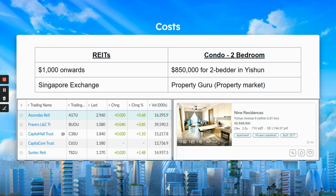However, today hypothetically we're going to apply $850,000 into both REITs and condominium to be fair. For the condominium we're using the example of a 2-bedder in Yishun, particularly 9 Residences, which is built on top of Junction 9 in Yishun. This is a very good example because this condo has a good location. It's about 1 to 2 bus stops away from Yishun Central, and it's pretty popular in the market also. The price, as I last checked on PropertyGuru, is $848,000. However, we're just going to round up to $850,000 for easy calculation. This is why today we're going to look at what kind of returns $850,000 put into the REITs market and also into the condo market can bring you.